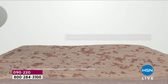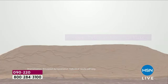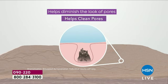So first of all, exfoliation of dead skin cells. As we get older, we accumulate a lot more gunk on our face, especially debris and makeup, and it sticks in your pores. So they actually pull everything out of your pores.